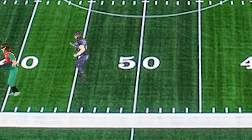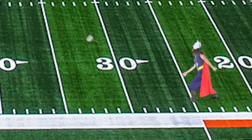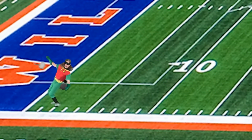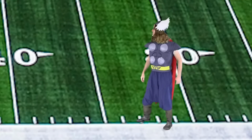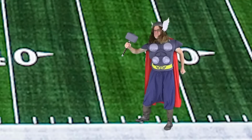Let's get a touchdown! No, not one, does the DC stay with the ball? Should have went out the end zone. It should have. For a touchdown. Definitely should have. Oh my goodness. Throw my hammer like an IT guy.